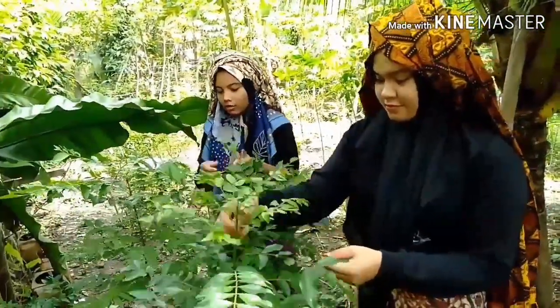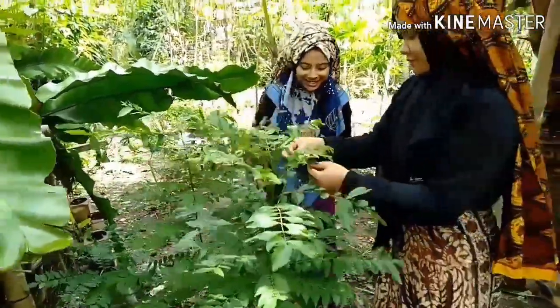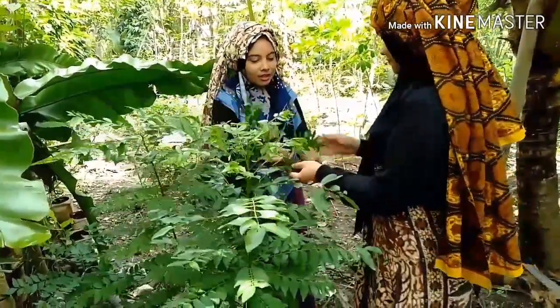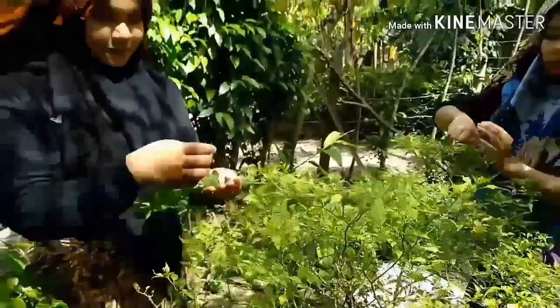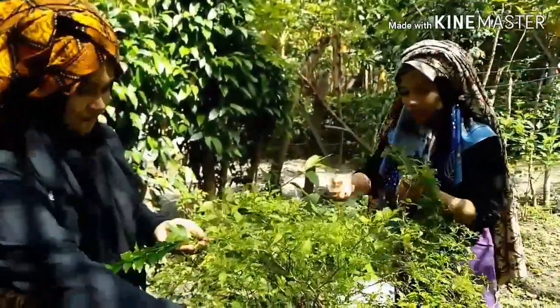This is on temurui, or well known as curry leaves in English. This leaf is used because of its attractive aroma in cooking. This plant is also symbolic as a plant that is commonly planted in front of an Aceh house. This is cayenne pepper. It is used to create a spicy taste in cooking.